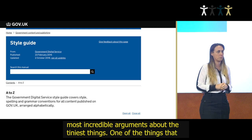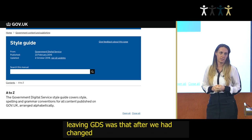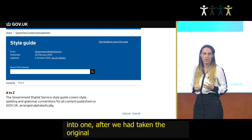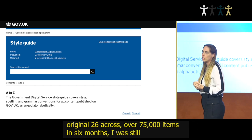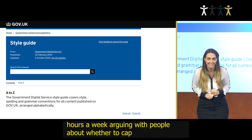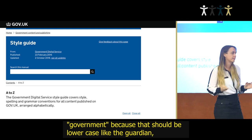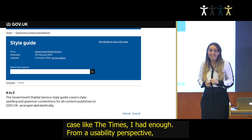One of the things that actually tipped me over the edge to leaving GDS was that after we had changed the way that government communicated, we'd brought 482 sites into one after we'd taken the original 26 across. Over 75,000 items in 6 months. I was still spending 2 hours a week arguing with people about whether to cap up the word government. Could that be lowercase like The Guardian? Should it be uppercase like The Times? And I'd had enough, because from a usability perspective, nobody cares.